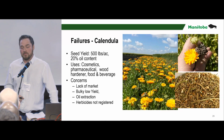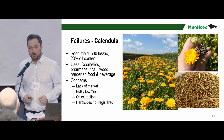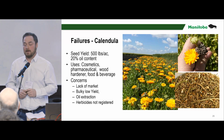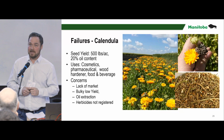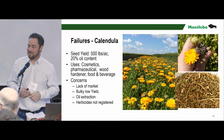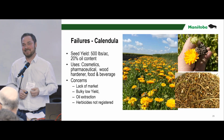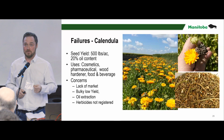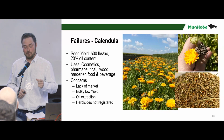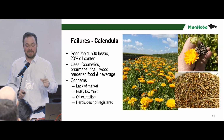Basically, we had a company from the Netherlands come, and they wanted to move to Manitoba because our land is so cheap, and they had this idea: why not use it on cheap land, see what happens. So we grew a few plots, and I think Tammy remembers this, don't you? What a nightmare! The idea is to grow this seed, which looks like mealworms. It has 20% oil content, and they wanted this specific oil called calendic acid, which they transesterify.